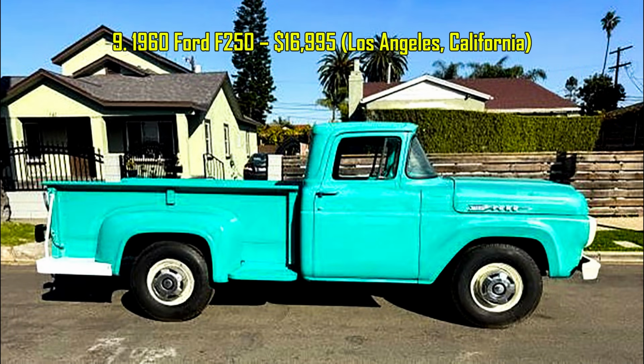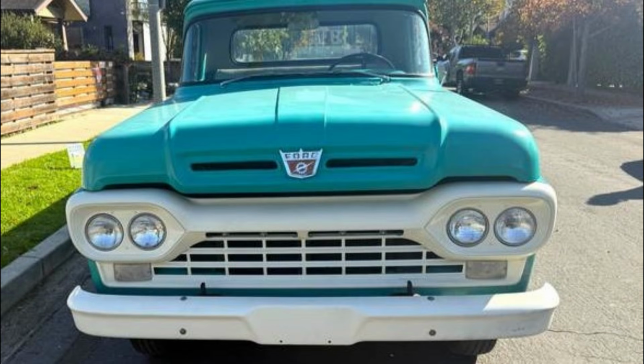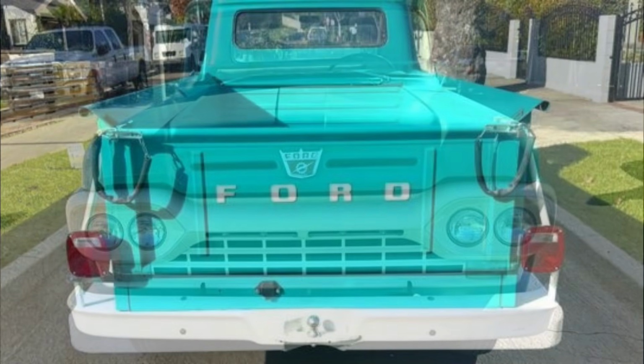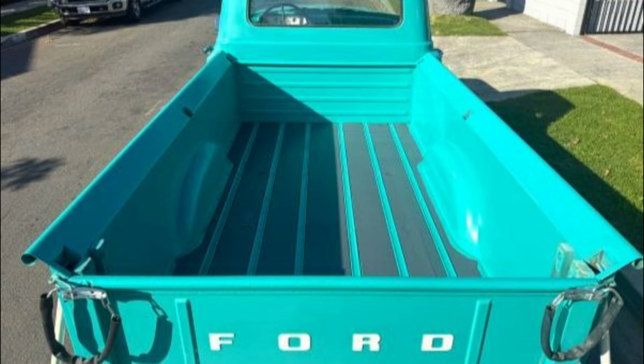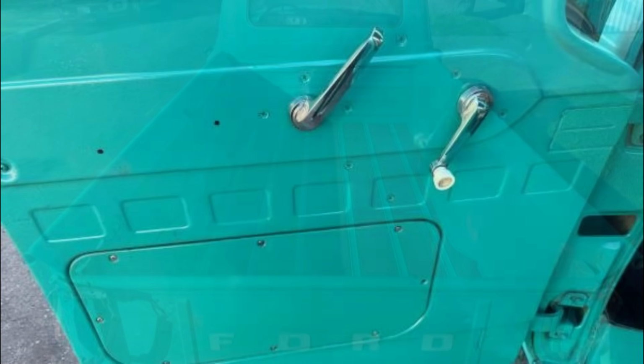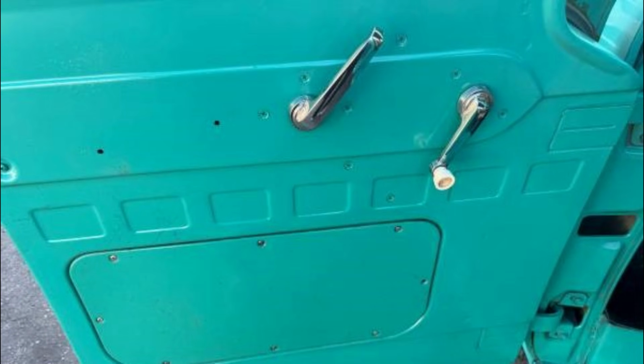Number 9. 1960 Ford F250, $16,995, Los Angeles, California. A very clean and well-maintained example, this 1960 Ford F250 offers classic styling with dependable performance. Although the listing mentions a 6-cylinder engine, it delivers reliable operation and ease of maintenance.